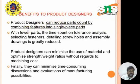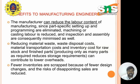With fewer parts, the time spent on tolerance analysis, selecting the fasteners, detailing the screw holes, and assembly drawings is greatly reduced. The product designers can minimize the use of materials and optimize the strength-weight ratios without regard to the machining cost. Finally, they can minimize the time-consuming discussions and evaluation of manufacturing possibilities. These are the benefits to the product designers.